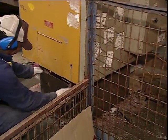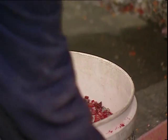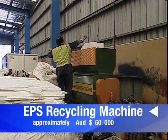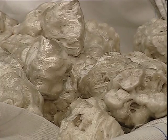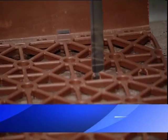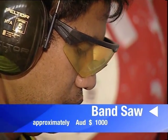A lot of companies with not so much production in terms of plastic scrap use this type of machine, and I think it's perfect for small islands. Even polystyrene can be melted into exportable lumps. Larger plastic objects can be downsized by this bandsaw or a reciprocating or sabre saw.